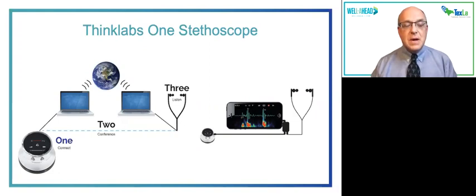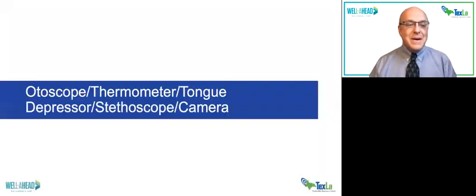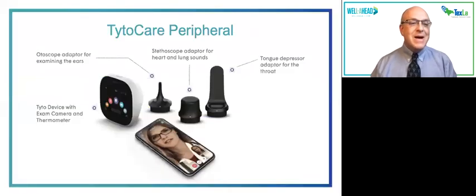You can actually increase the sounds of these. So these are actually good for people who are kind of hard of hearing. Providers that need a little help with hearing to begin with, they can help you do your exams, irrespective of being a telemedicine unit. And then there are combination otoscopes, thermometers, tongue depressors, stethoscopes, and cameras. Now, you would think this is like a clinic in a box here. This little TytoCare peripheral is one that we actually have at our institution and use.